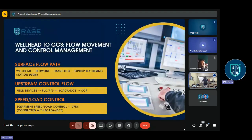Okay, how does it go? You can see the safe path. Wellhead to gathering, the movement and control management. Surface path: wellhead to flow line, manifold, group gathering station. Upstream control for field devices: PLC, RTU, SCADA, DCS, and CCR. CCR is the central control room. These are the group control systems. And for speed and load control, you can see equipment speed and load control, VFDs, connected with the SCADA and DCS. With all this hardware and software we are controlling the flow path from the wellhead to the upstream processing station.